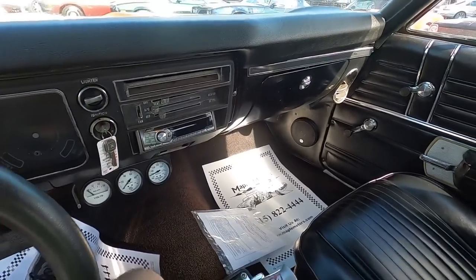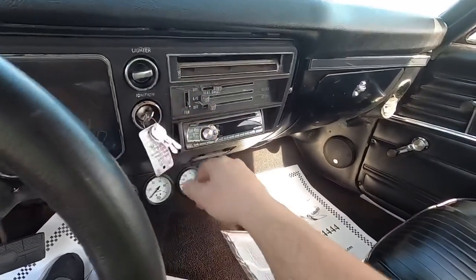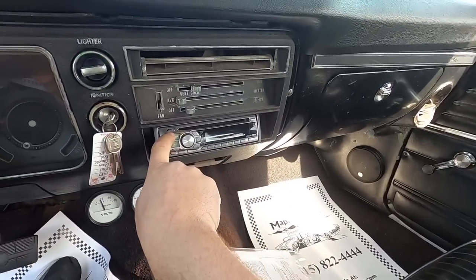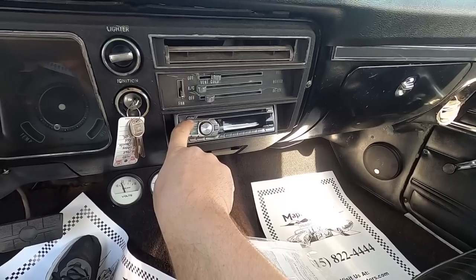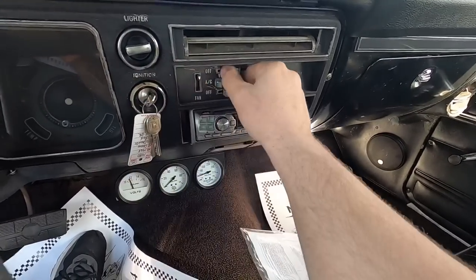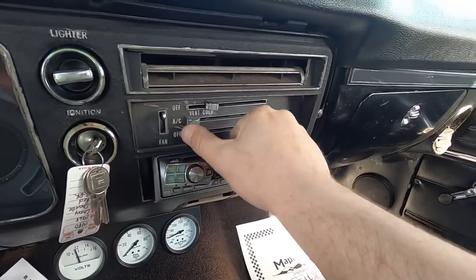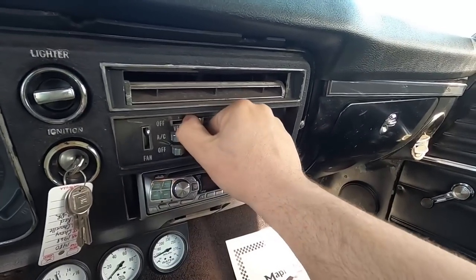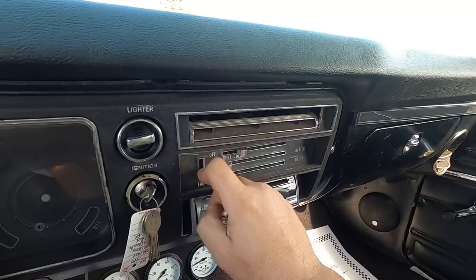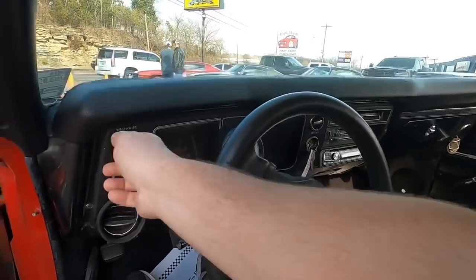Across the dash, got the radio, got the B&M shifter. I'm just gonna turn the key on because this car is loud. I wanna make sure you hear the radio if it works, which it's not cutting on right now, so I don't think it's gonna be working. The blower motor, wow, that switch is stiff. None of these are moving. I can't get that one to move, so I'm just gonna go ahead and say the blower motor and the radio are not working.